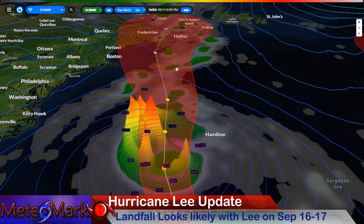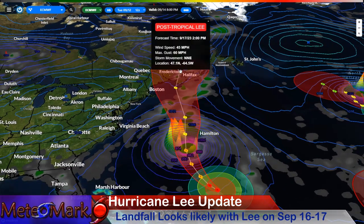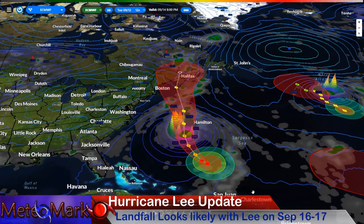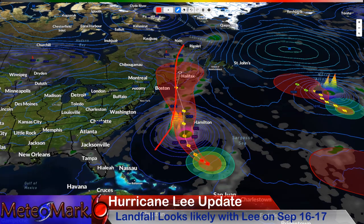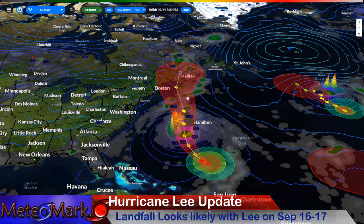And as we head up towards eastern Canada and Maine, this is where it does weaken to, it looks like, potentially an extratropical or post-tropical system. We'll have to see how this takes on, but you can see here, this is pretty interesting. Here is the trough. The trough is literally funneling it straight northward. So that's why I think anywhere from eastern Maine, Nova Scotia, but New Brunswick is right in the middle of all this. Here are two high-pressure systems, one to the west, one to the northeast, and the trough right in the middle, which helps this system continue to move due north.